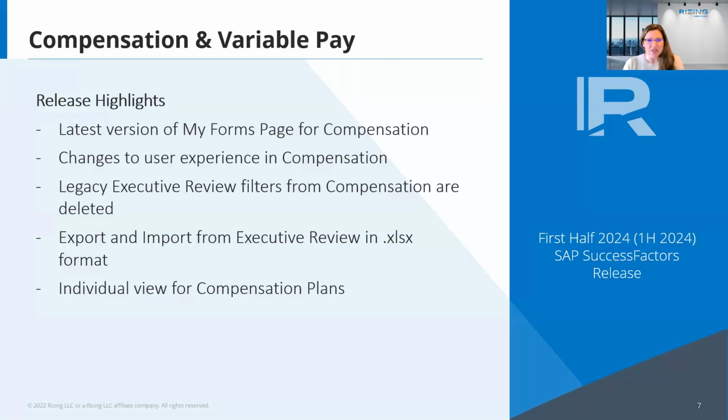Basically, this is going to allow you to see that the individual is eligible for various programs, including total compensation ones, if variable pay is included in the template. So that should be available inside the individual view now.